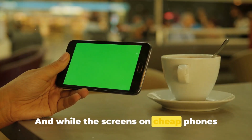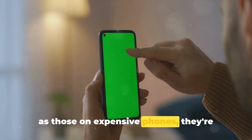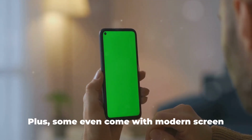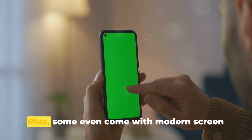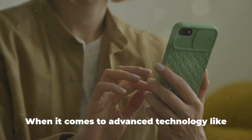And while the screens on cheap phones might not be as high resolution or vibrant as those on expensive phones, they're still pretty good for everyday use. Plus, some even come with modern screen technologies like IPS and AMOLED.